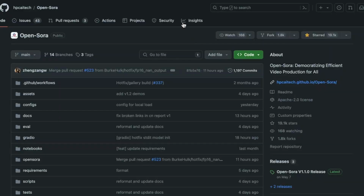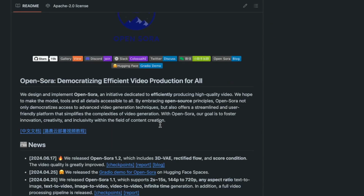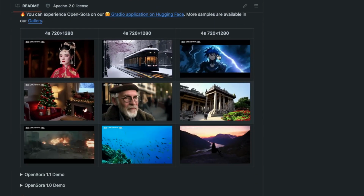Next up, we have Open-Sora. So again, this is about video generation. I tweeted about this as well. I work closely with this team. I collaborate with them, and they're doing some impressive work on Open-Sora. This project is basically aiming to democratize efficient video production for everyone. And what they have released is Open-Sora 1.2, which can generate up to 16-second videos. You can see the quality here.